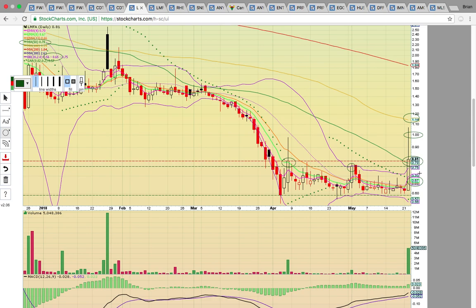Now, if it drops below 78 and gets back below 75, then it would be back in this channel, and that would just signal that it's not ready to go.